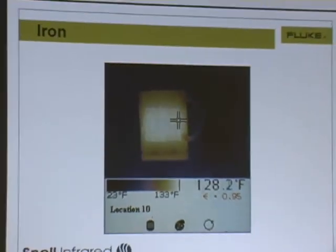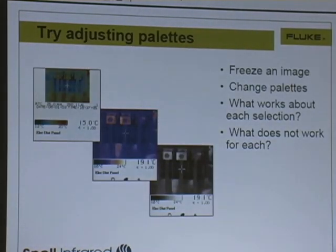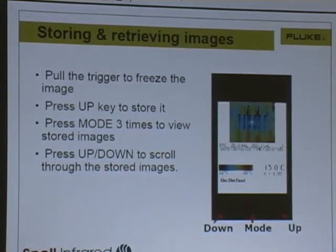Okay, here's a mug we looked at a little while ago. We played with this a little bit. We raised and lowered the scale. We got to see a little more definition on the mug. That's all they're doing here. They just raised and lowered the scale to see the mug a little better. And it tells you how to freeze an image. We're going to do all that with the camera here shortly.